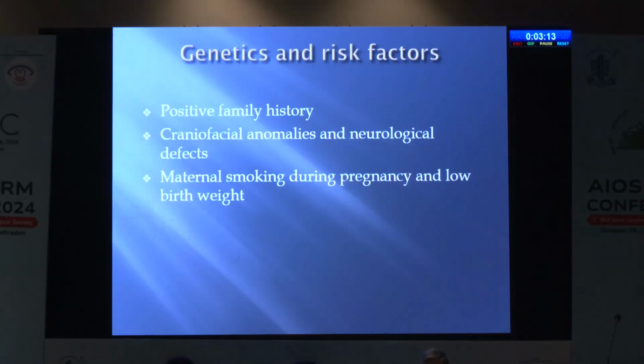There is a role of genetics also in this. So the children of intermittent exotropia patients can have a positive family history. Craniofacial anomalies and neurological defects are also seen to be associated. And maternal smoking during pregnancy and low birth weight are risk factors for this.